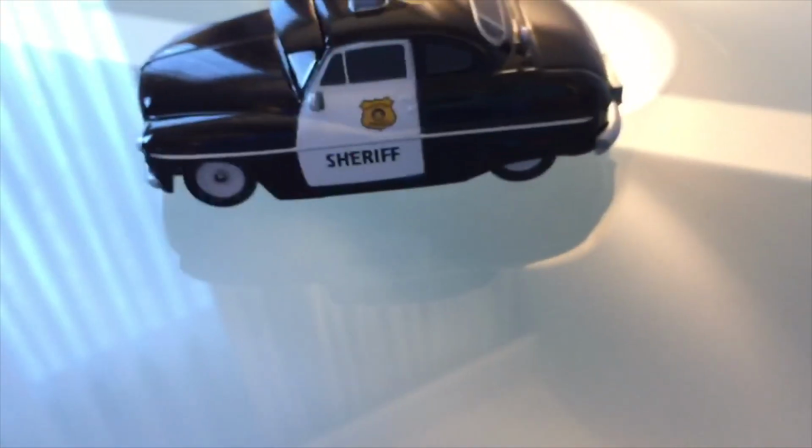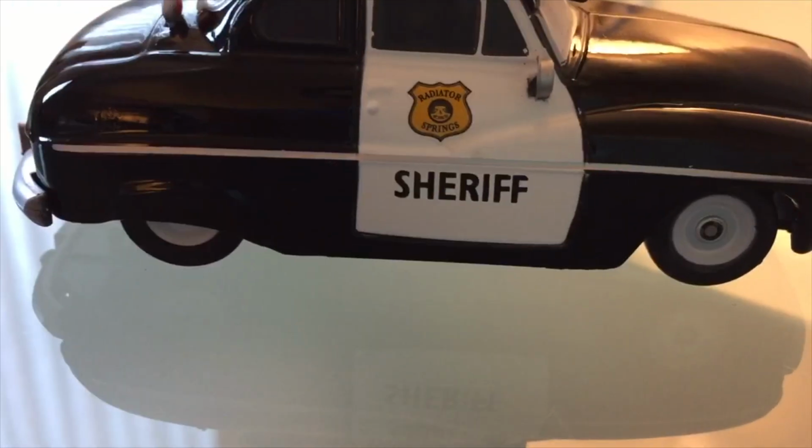He is a bit shorter than I'd think, but you do see Sheriff, Radiator Springs logo there. Hold on. I'm using a different camera for this, so that's why the focus is off. You could just see Radiator Springs there with the Radiator Cap Mountain. Three sirens on the top, and then Sheriff on the back, and his license plate does read 001. Of course, matching Red's, which is 002. And then you just have the Sheriff stuff on the other side.